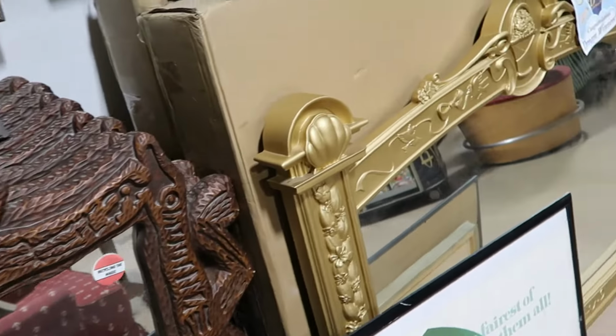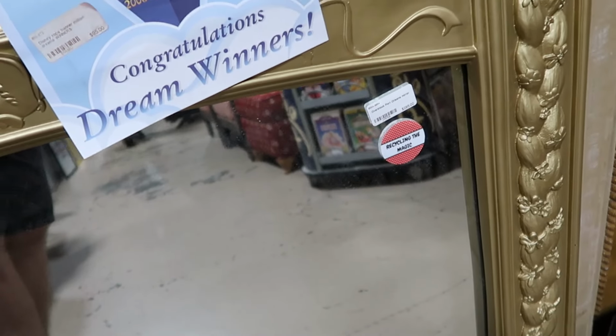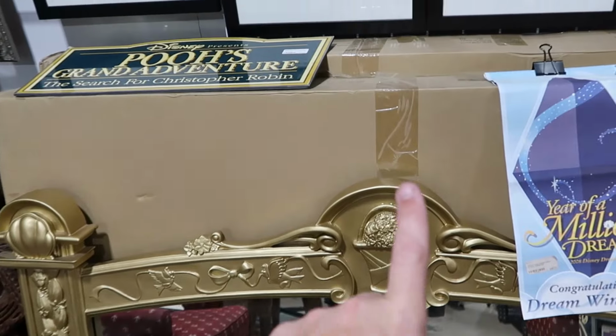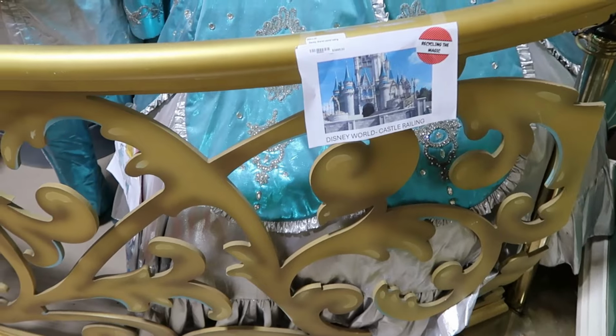Then over here, like this mirror is absolutely massive. I do want to see where this was used. Overstock from Disney's Port Orleans. Okay, so this was actually overstock, so it's brand new. They do have them in the original packaging though. Those are $295.